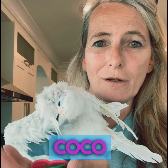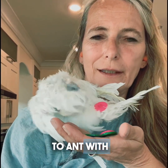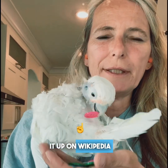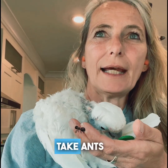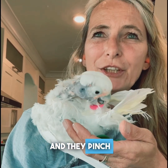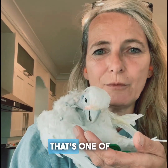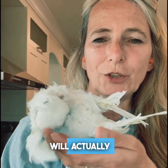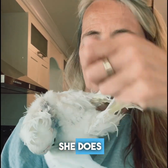Want to know why we call Coco Mrs. Button? Because she uses buttons to ant with. And anting is, if you look it up on Wikipedia, when birds take ants, fire ants, I think, and they pinch them and put them under their feathers. That's what I read. That's one of the theories. And you'll notice a lot of birds will actually hide things under their feathers. So that's what she does.